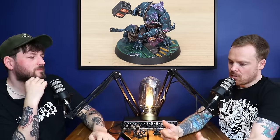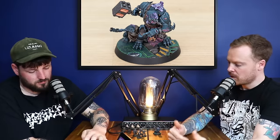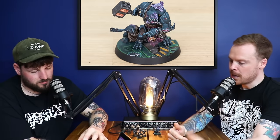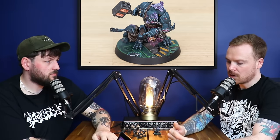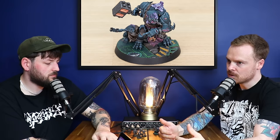Purely because green obviously being a complementary color of red and purple being a harmonious color of red, it means that the purple and green will work really well together. So I was like, right, I'm doing that. And then the beauty of it is because yellow is a complementary color of purple, I can do the chevrons on the base that then complement the purple on the model. So it all lined up really well.